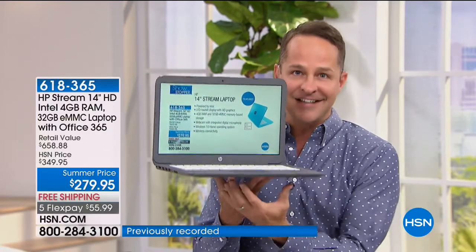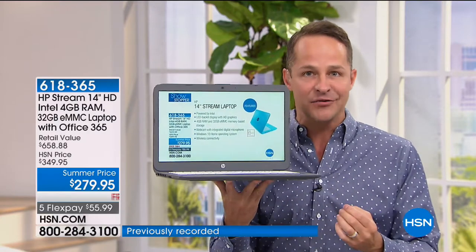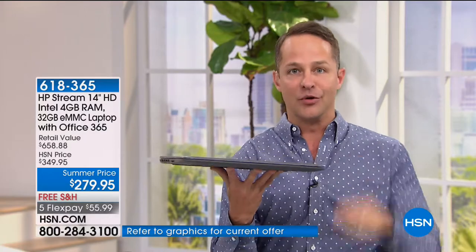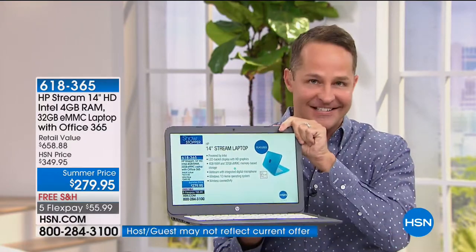Number one, it has a solid state drive. Solid state drive means this computer can do something that I would normally never do. I can close it, and I can open it back up, and I can turn it back on, and it's instant.